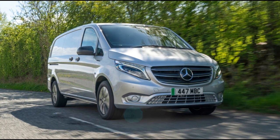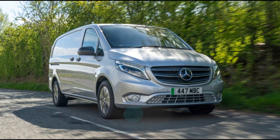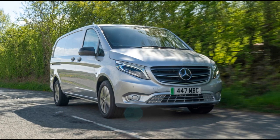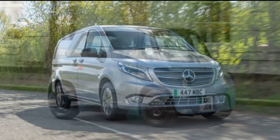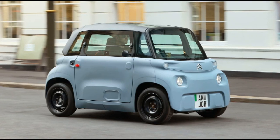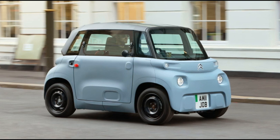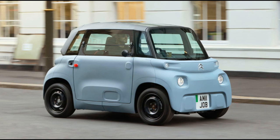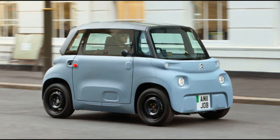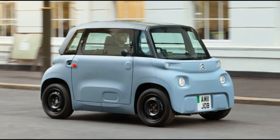Citroën Ami Cargo. Compact and adorable: The Citroën Ami Cargo retains the charm of the Ami, offering 260 liters of storage space and a 5.5 kWh battery. City-friendly: Measures 2.41 meters long, 1.39 meters wide, and 1.52 meters tall, making it perfect for city deliveries. Efficiency: Provides up to 46 miles of range on a single charge, ideal for short trips in urban environments.